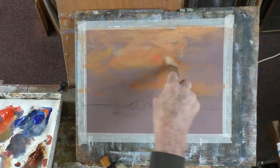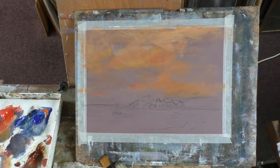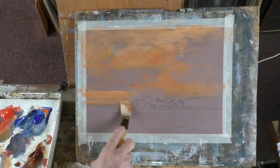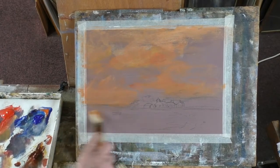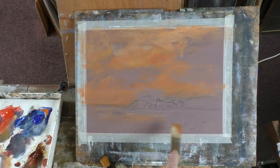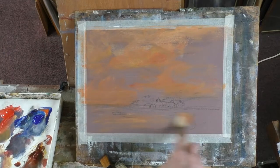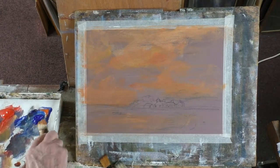No idea what the sky is going to turn out like, but as it dries, we can add to it. But I do like the idea of a bit of a horizon, a red horizon. Just an idea, right? Okay, let's go to some blue and some red.